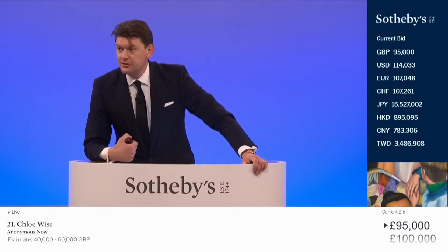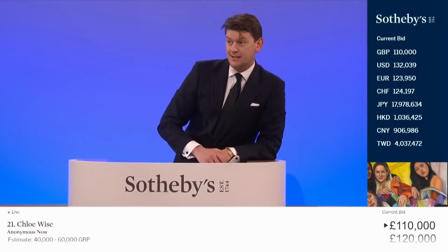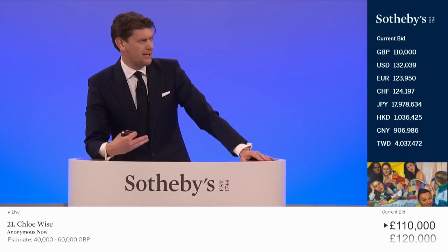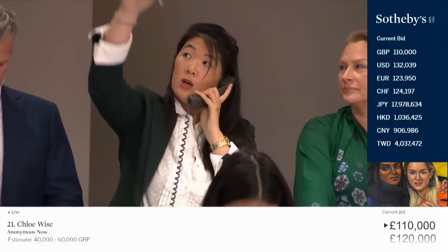We say 100. Not 100, I have 110 here. At 110 to the order in the book at 110. We like 120. £110,000 still here in the book. Not yours, David, for now, or yours, Phoebe, at 110. It's still here against you, Phoebe, against you, David, at 110,000. 120, I took it there first.